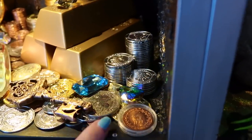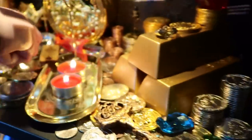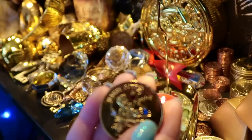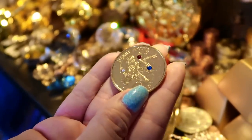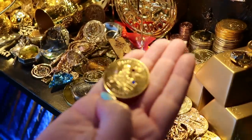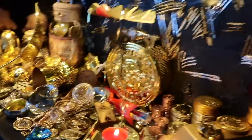I've got normal money on here, so I've got things like a £5 coin that I found in my mum's possessions. I love this. I've said that I love my Swarovski crystals. This is a Harry Potter coin with three Swarovski crystals in. As you can see there, blue, white and red. And I'm not sure how much this is. I think it's like a £2 coin or something. But it does have value with it. Oh, it's a crown. Oh, I don't know how much that is then. Oh, interesting. Never really paid attention. I just like it because it's shiny.